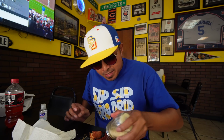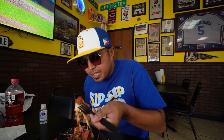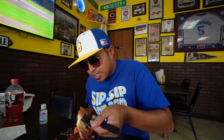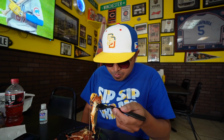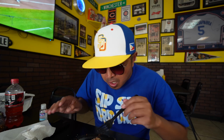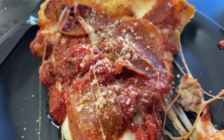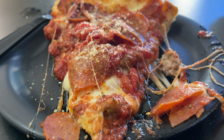You know, I'm a stickler for Parmesan cheese, so we're gonna put the Parmesan on it. I'll put a little bit of red pepper today, why not? You got your pepperoni, you got your cheese, your red sauce, you got some sausage in here, you got mushrooms. Let's try it out. It's all in the sauce. The sauce is awesome. The meats are definitely all on point. I could see why it's, you know, Windy City meats and pizza. Nice deep dish to it.